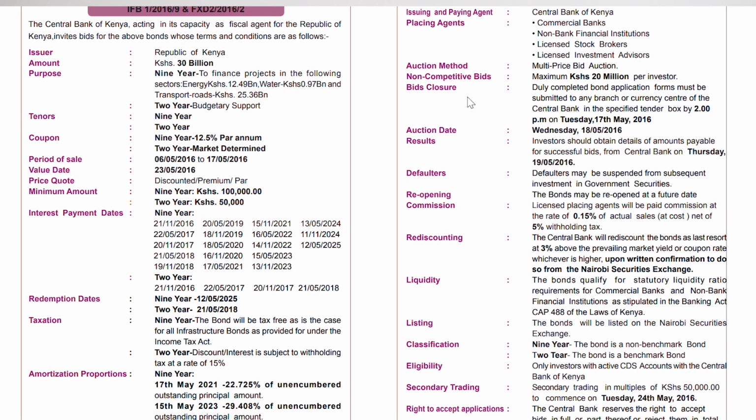This is the bid closure, the date by which you must have submitted your bid. The auction date is usually a day after the auction closes. Remember, the auction dates are usually here, open from here to here. Then the results will be announced and communicated to you after the auction closes.